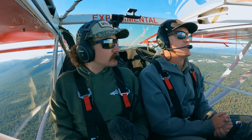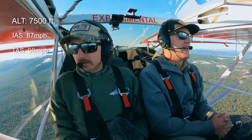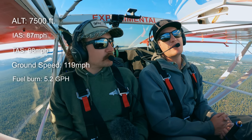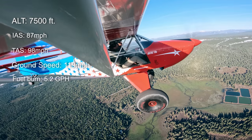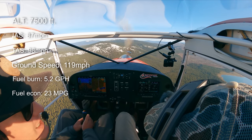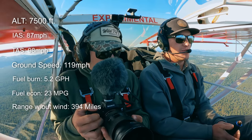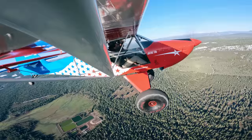I'll talk some airplane nerdy talk. We are cruising currently at 7,500 feet, indicating 87 with a true airspeed of 98 miles an hour. Got a ground speed of 119 because of a tailwind, burning 5.2 gallons an hour, which puts our fuel economy at 23 miles to the gallon right now. My no-wind range is 394 miles, which I don't believe, but that would be if I could keep the throttle held back and have this kind of tailwind the whole time. And we're showing 23 minutes till we're there.